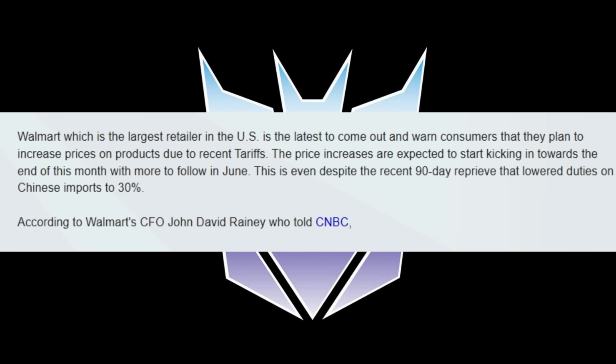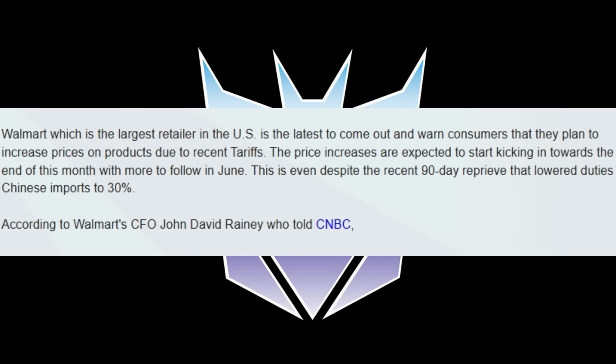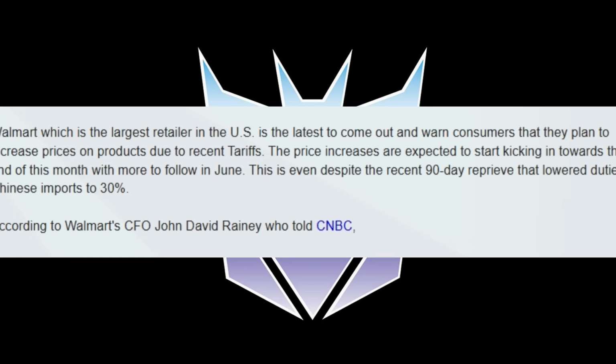So this is probably going to affect Transformer prices at Walmart, but I'm just going to talk about it. If I use the T word, I offend too many people, so I will just let you read it for what it is. But Walmart, which is the largest retailer in the U.S., is the latest to come out and warn customers that they plan to increase prices on products due to recent T-words and the price increases. People get mad at me when I say freedom, too. I'm not going to... freedom.